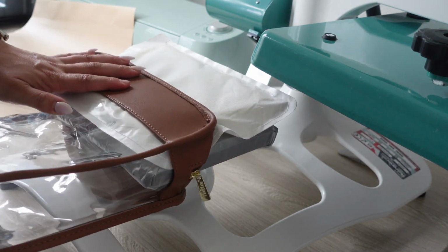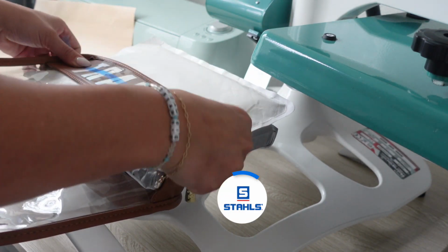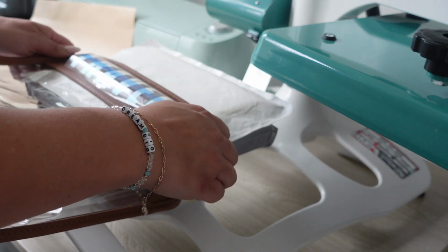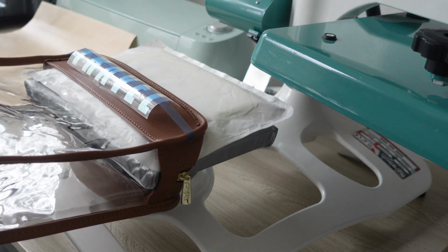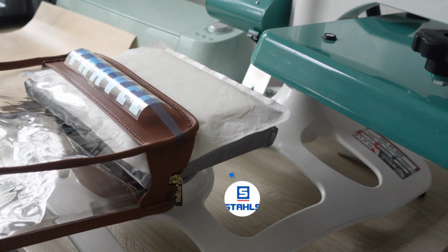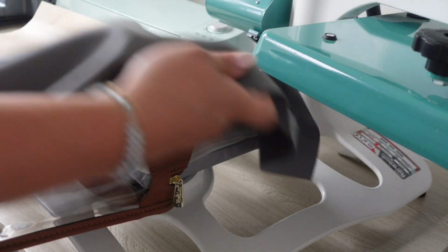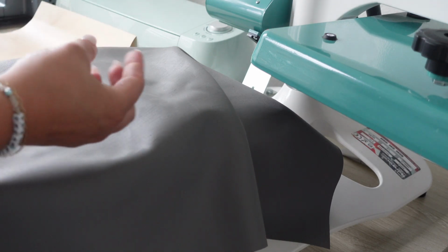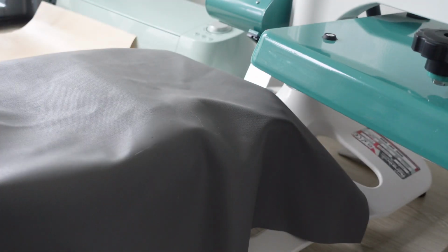All right, so once that's loaded on there, we are going to place our transfer down. I am using thermo tape so that it doesn't move around on me too much as I am working with some of these different accessories. All right, and another accessory we're going to be using is a flexible application pad. So I showed this in the beginning of the video. What this is going to do is protect the material of the bag from melting, right? Because we're working with a plastic material and that vegan leather, so we really need to make sure we are not compromising the physical bag just to be able to add that custom print. So this cover sheet is really going to help with that.